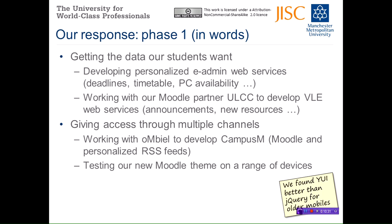As I said, we've been working on the Campus M side, but we've also been seeing a surprising level of hits on non-mobile optimized websites from mobile devices. So we wanted to be sure that as we introduced Moodle that it would work on a range of different devices. And interestingly enough, as part of that development work, we found that the YUI libraries, the Yahoo libraries, seem to be rather better on older mobiles than the jQuery ones that seem to be the focus for a lot of mobile development.